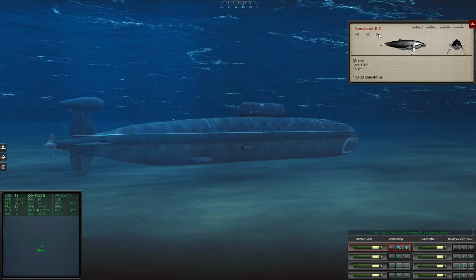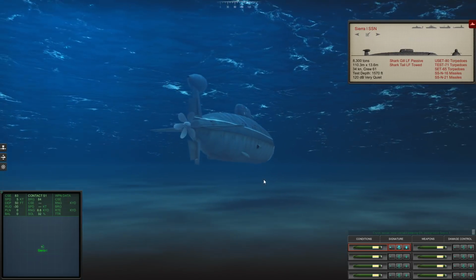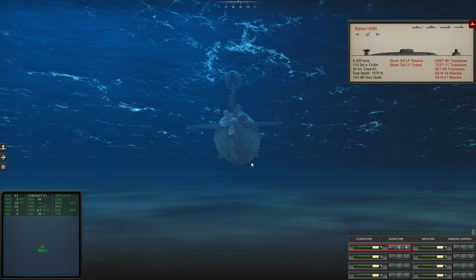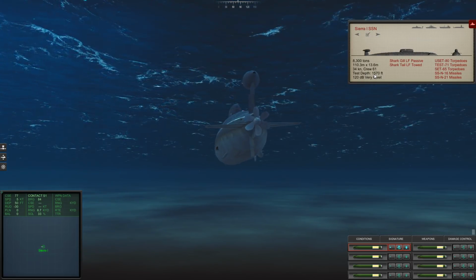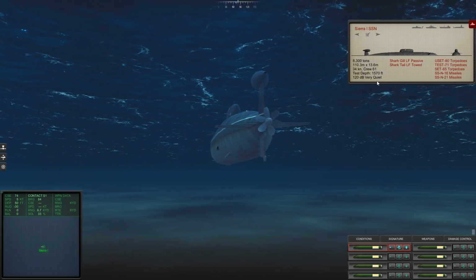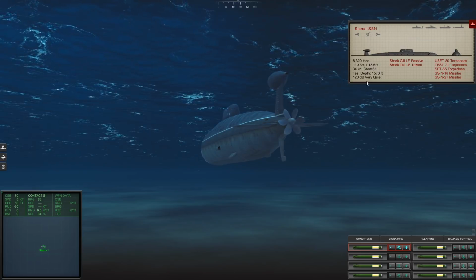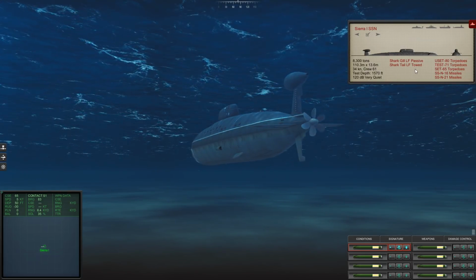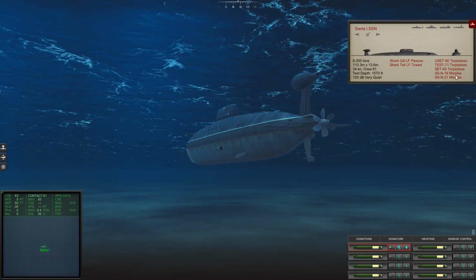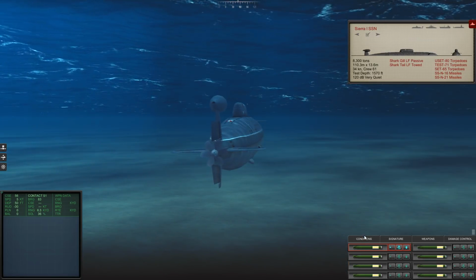Now let's look up some details about our own boat, because we are a Sierra 1 class. We are displacing 8,300 tons. We can make 34 knots max. Test depth is very, very good at 1,570 feet. We are classed as very quiet, yet we're still 50 decibels louder than, for example, Seawolf. We have a towed array, we have a whole host of weaponry on board, and we are probably going to be using it too. So, let's see what the conditions are.